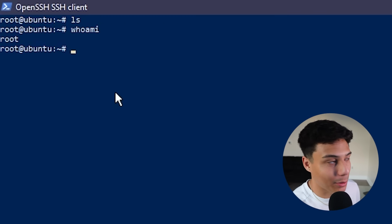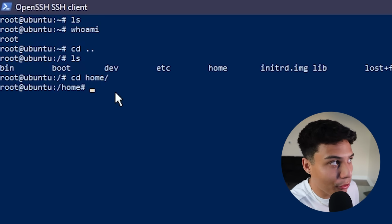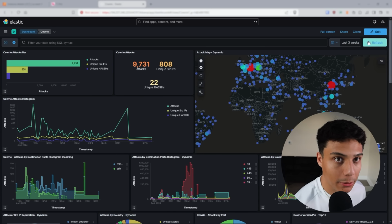Well, I'm root. It's telling me I'm on an Ubuntu machine. If I poke around a little bit, you can see there's a whole fake file system that makes it look like a real machine. You can see if I go into home, there's somebody named Phil. So let's go back to our Cowrie dashboard.